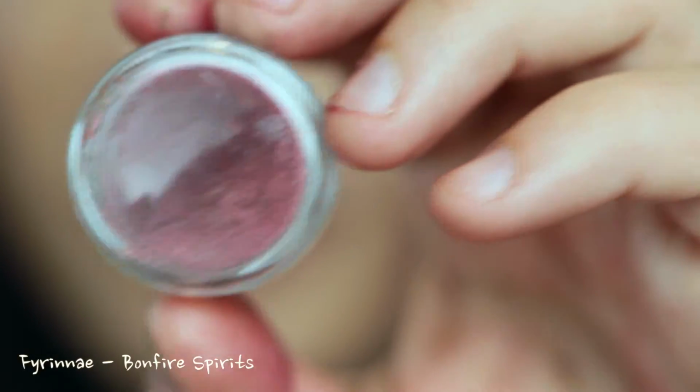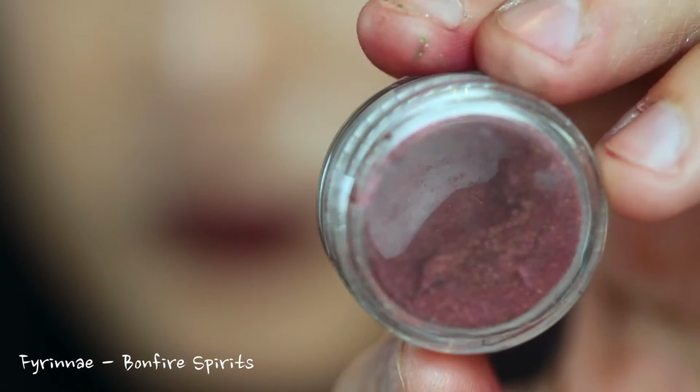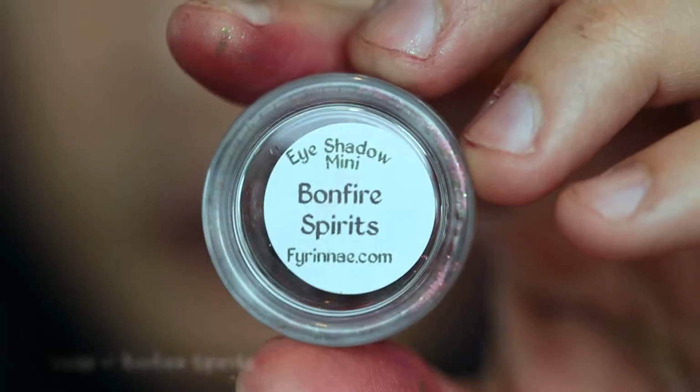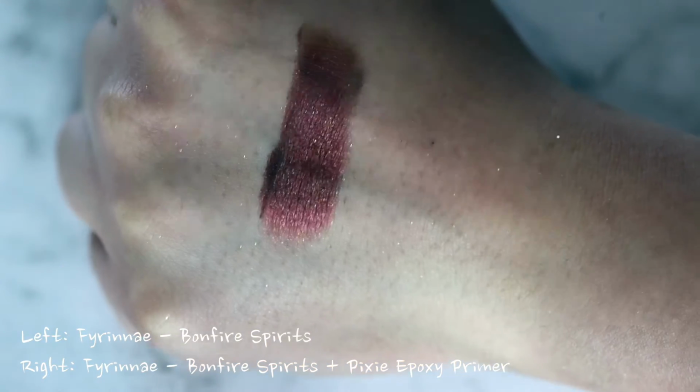And this one is called Bonfire Spirits, and this is a deeper, again, maroon, and it doesn't have those pinks that the other shade had. It's got more red shimmers, green shimmers. I've swatched all of these for you so you can see how much complexity each of these shadows have.